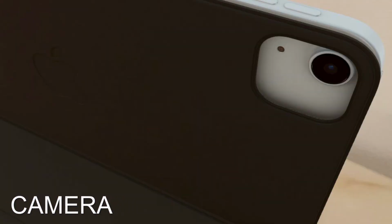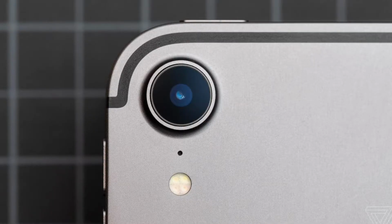Let's talk about the rear camera. The rear camera's photos are the same on both iPads. In terms of video, the iPad Air can do 24 FPS video, while the iPad Pro can only do 30 FPS and 60 FPS. The iPad Pro also has a flash, while the Air doesn't.